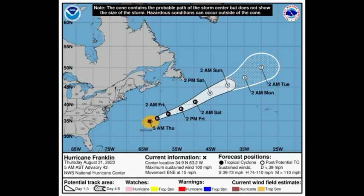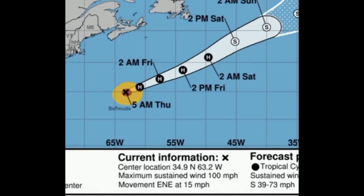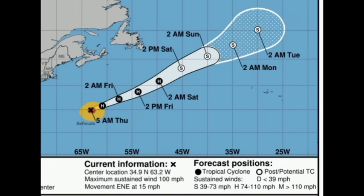Going on to Franklin now. Franklin is moving further and further away from Bermuda, so that tropical storm warning was discontinued, and it is sustaining winds of 100 miles per hour and moving to the east-northeast at 15 miles per hour. So as we head into the end of this week, going into early next week, it should be downgraded to a post-tropical cyclone, meaning that it is going to be losing its tropical characteristics as a result of approaching cooler water temperatures and overall just a more unfavorable environment for any sorts of tropical cyclone formation or intensification to take place.